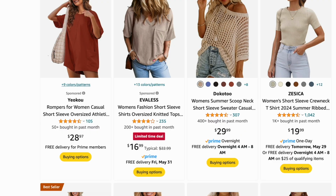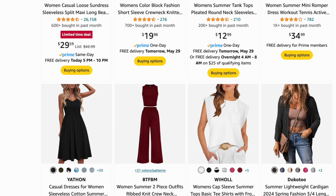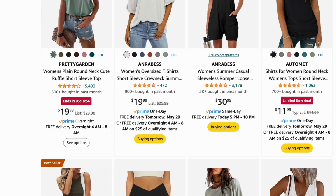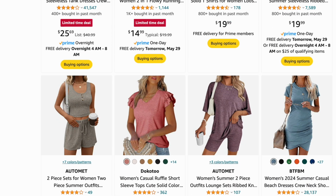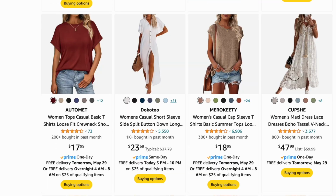Poorly stitched pieces. Now, I feel like when it comes to poorly stitched pieces, Amazon is a huge culprit for this. One of the reasons why I don't share a lot of Amazon clothing is just how terrible the stitching is, and the quality, the fabric, and everything. It's really shocking to me how many content creators share hundreds and hundreds of clothing from Amazon saying that the quality is great, this is amazing.